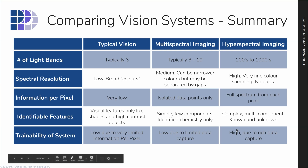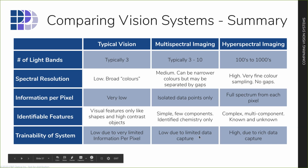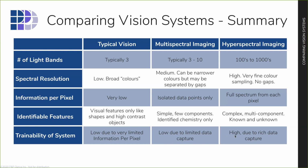And finally, this is sort of what's hinted at, and I think Heather mentioned this is going to be the topic of the next webinar coming up. The more information you have, the more you can train to do things in future. So for example, with hyperspectral imaging, depending on what you do with the software, you can recognize things as foreign, even if the system has never seen it before.